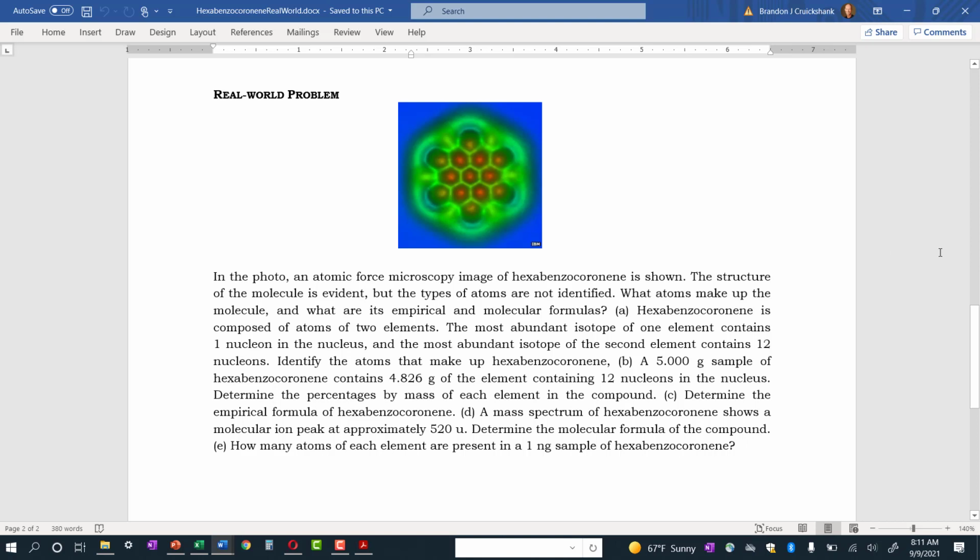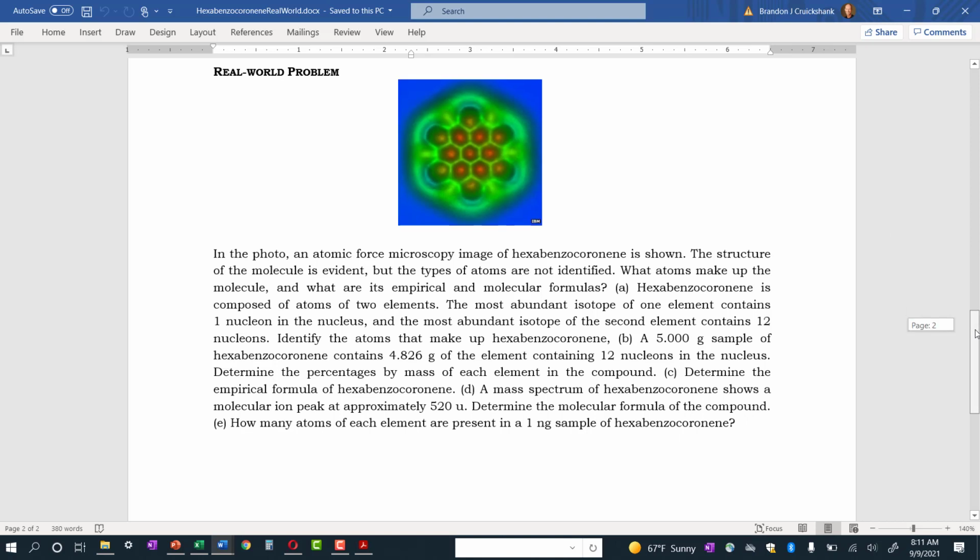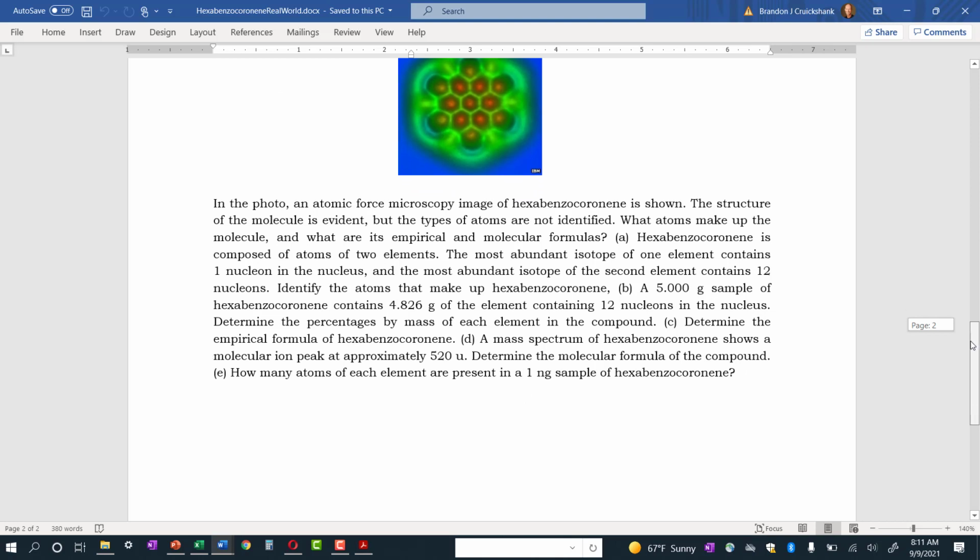Let's see. Well, I guess we can only do the first 2 parts. I was thinking we could do 3 parts today, but let's just go to part B. So we know the atoms. Now let's calculate a percentage. We haven't talked much about percentage in here, but you should have done percentages at some point, and there is a question in this week's homework that does ask you to calculate a mass percentage. So let's look at that now.